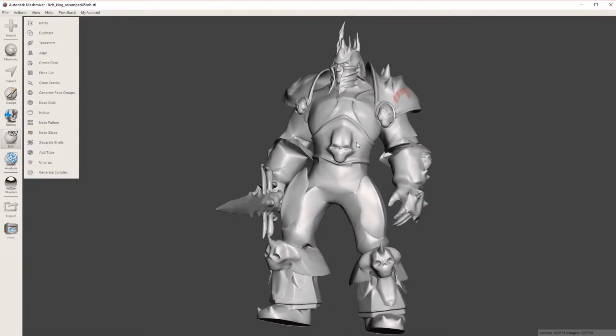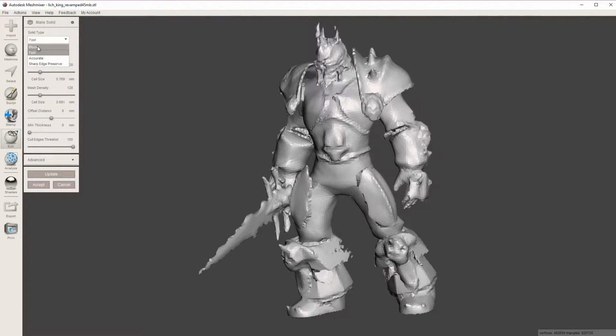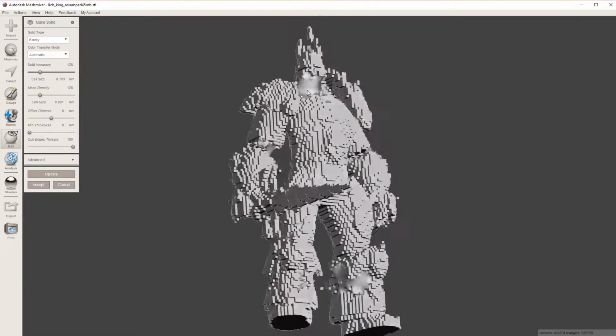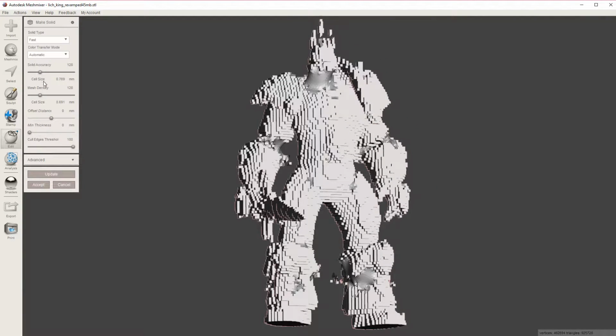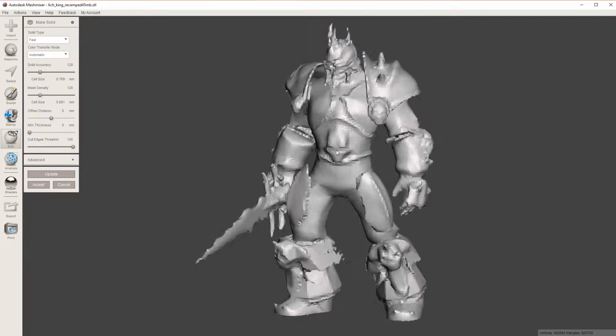One way that I do it, if I'm working with a model that I don't know, is to go to Edit, Make Solid. I'll just go kind of blocky, something very, very quick. Actually, sometimes blocky isn't quick, but sometimes fast might be good. And see if your model freaks out in any way.